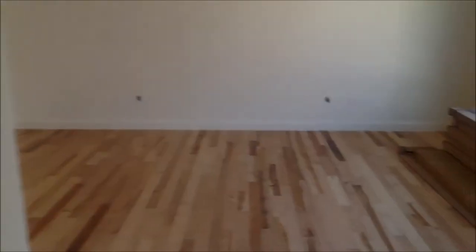View in the front hall closet. Light fixture of the sconce will be going in there soon. Looking at the bedroom.